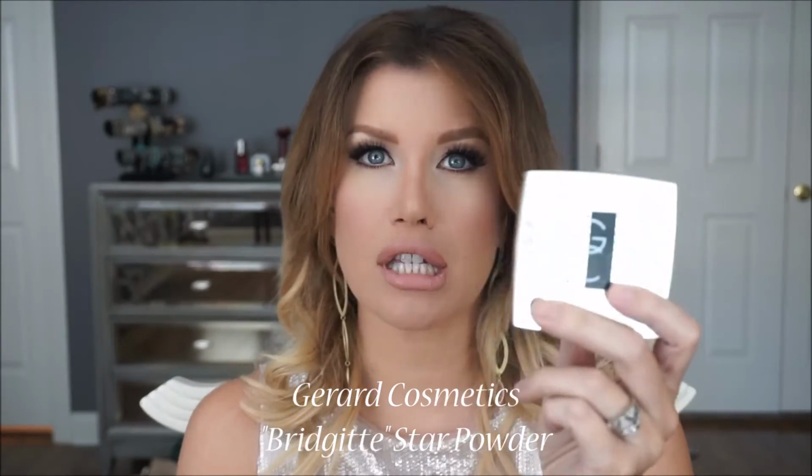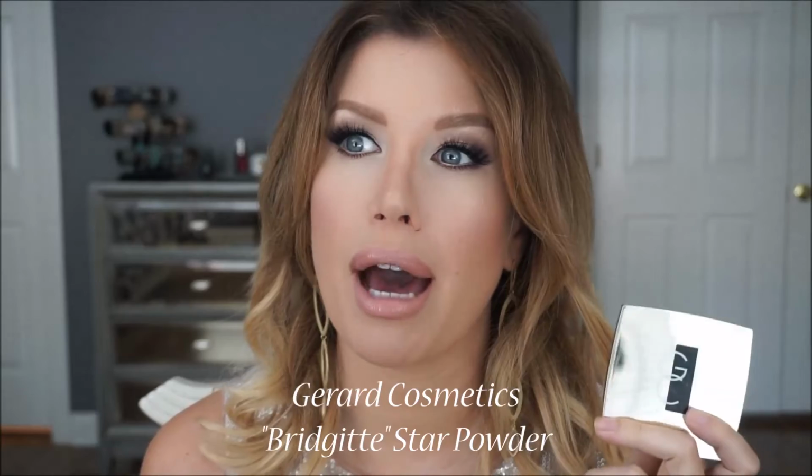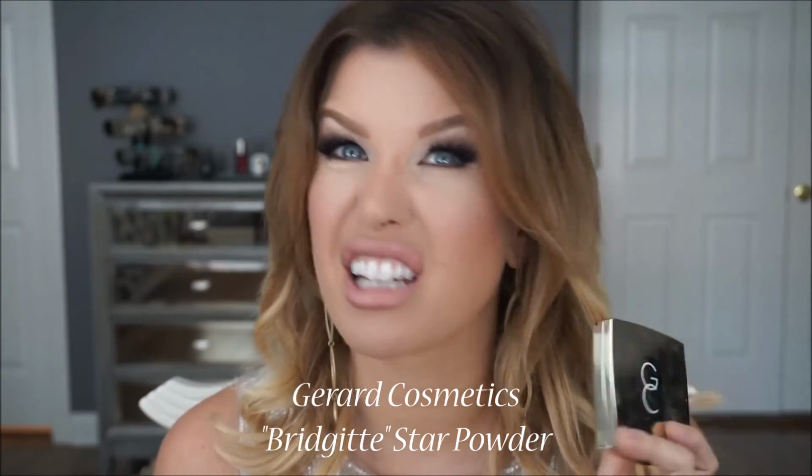I'm still doing it. Okay, so next up is a recent discovery of mine. Well, maybe like 6 months or so, so not super recent. It is the Gerard Cosmetics Bridget Star Powder. I received this in a goodie bag from a class I went to at NAMI's back in, I think, November. Really excited to get this because I've been wanting to try it. And Bridget is like a pinky highlighter. And it just looks so pretty on so many skin tones.